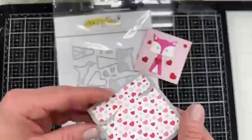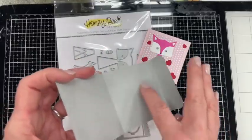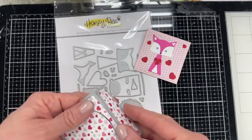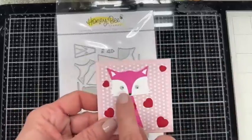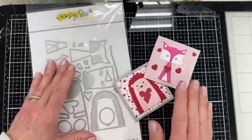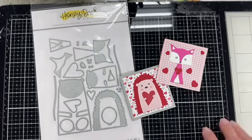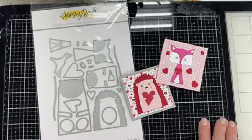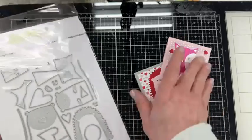She also used the little mini envelope pocket die from Pretty Pink Posh because you could fit a chocolate in there. On this one, she put the little googly eyes. So they're super cute. You can make a bunch of them and just hand them out as little random acts of kindness. Just hand them one of your little pouches filled with some Ghirardelli chocolate. And this one is called Heart Hugs.